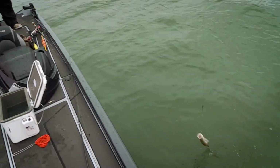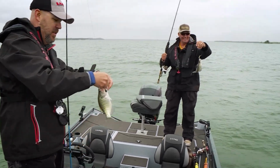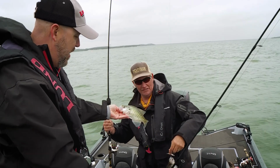Baby. Double. Sorry, gotta stop talking. Double. Woo! That's what I'm talking about. A white and a black. Yes, sir. We'll hold those up together. I think mine's bigger. So I think mine's a white crappie and a black crappie.